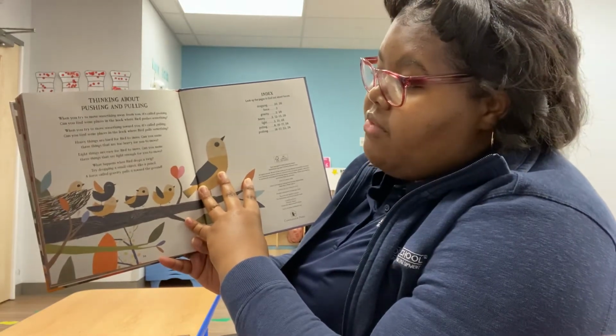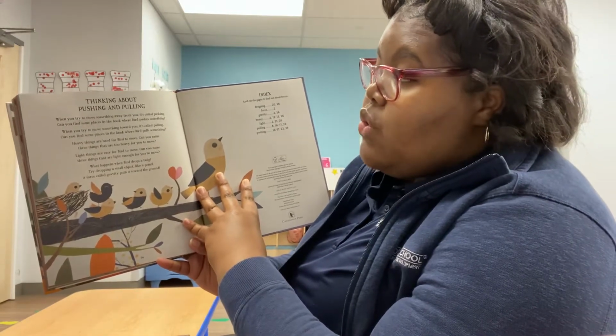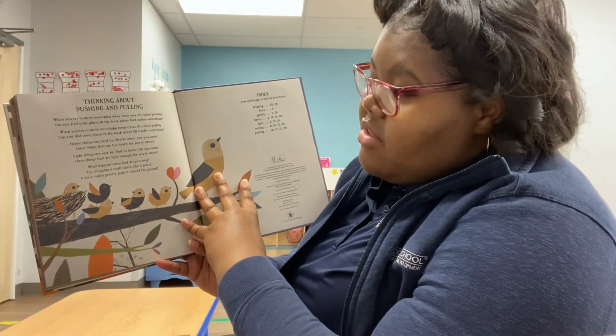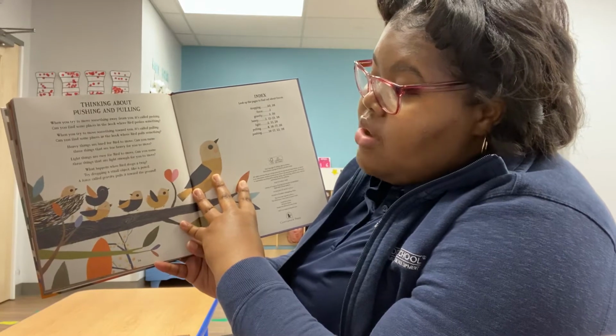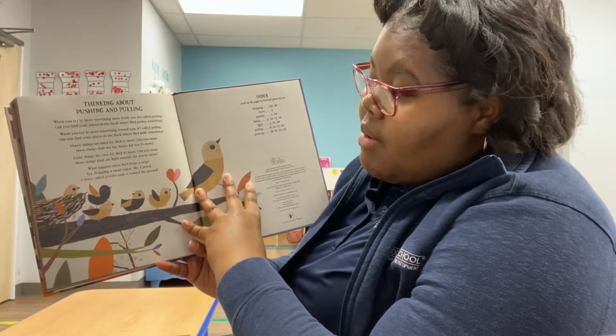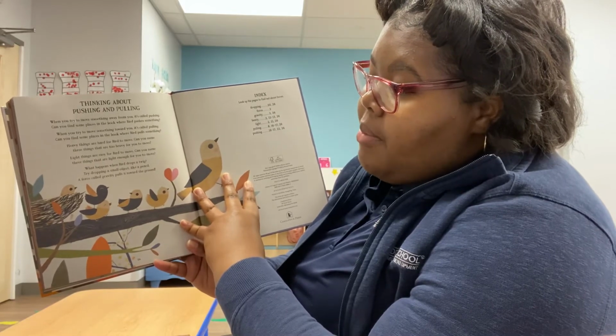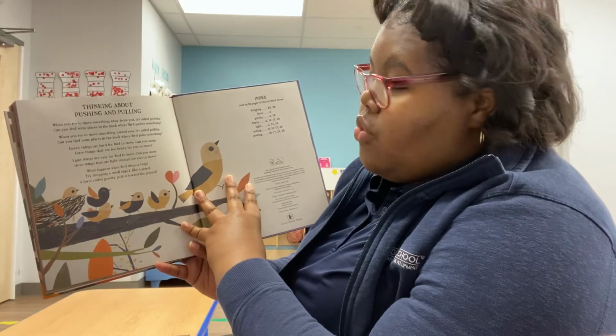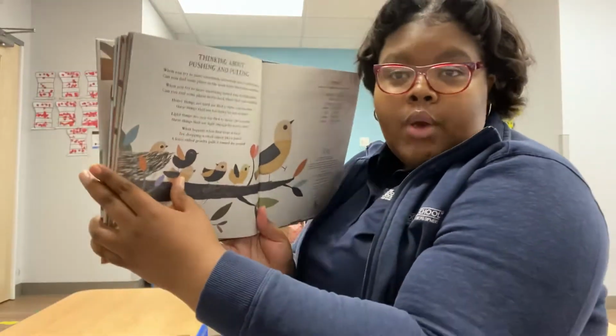Heavy things are hard for birds to move. Can you name 3 things that are too heavy for you to move? Light things are easy for birds to move. Can you name 3 things that are light enough for you to move? What happens when bird drops a twig? Try dropping a small object like a pencil. A force called gravity pulls it towards the ground. So we're going to quickly do this activity.